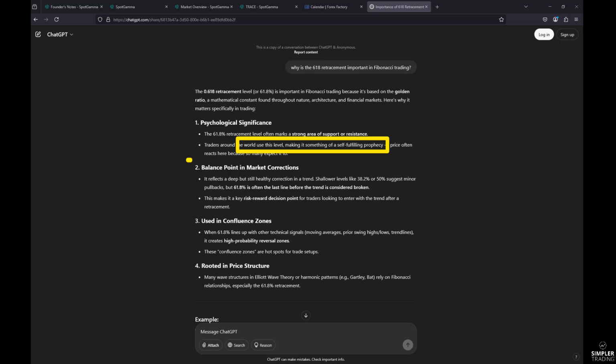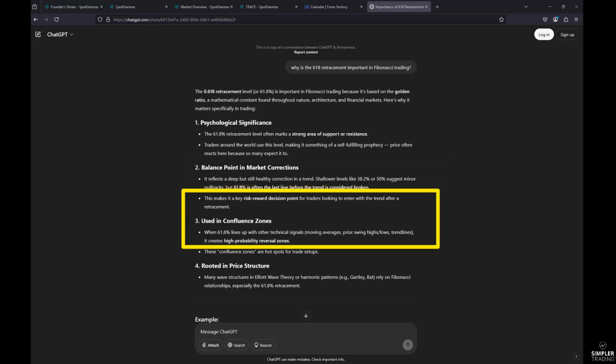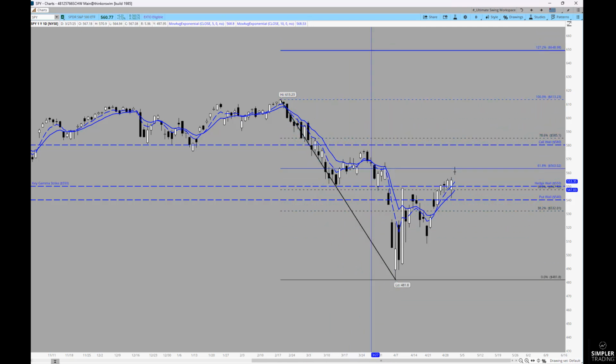And then really getting to the point here is that it reflects a deep but still healthy correction, and then just kind of making it a very important above or below. And I give you this review of it to point out that that is what was tested today. So I like using these examples with you because the swing high and the swing low that I'm using is very clear. You can do Fibonacci work on smaller swings, but the bigger the move, the more that it's going to tend to be agreed upon. And like it talks about it being that self-fulfilling prophecy here from swing high down into swing low, look at right where we have tested today.